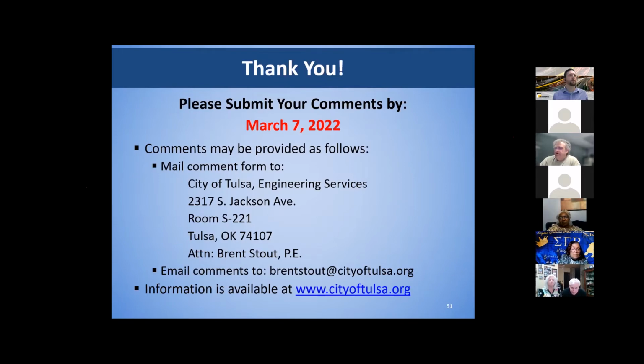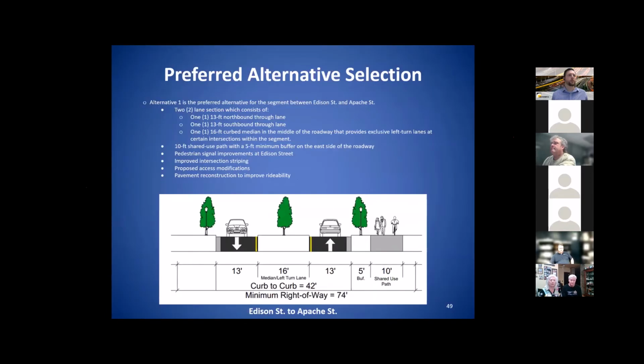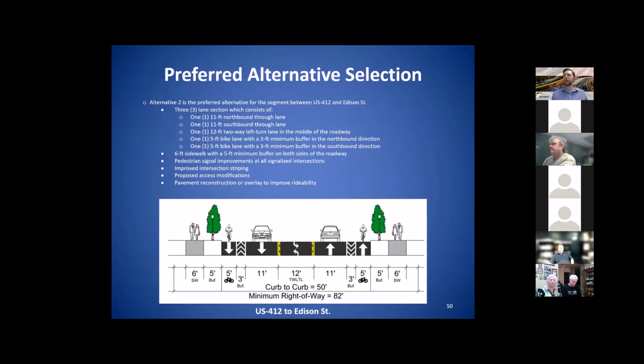Ryan, the alternate number one is what the study ends up recommending. Is that correct? It is a mix. So it's alternate one from Edison Street north to Apache, and then alternate two from Edison Street south to US 412. So option one was the one with the middle, with the trees, and it was two lanes, one lane each direction with kind of a median situation from Edison north. And south of that was the more traffic flow with the four lane. Yeah, south of that it's like three lanes with a two-way left turn lane in the middle.